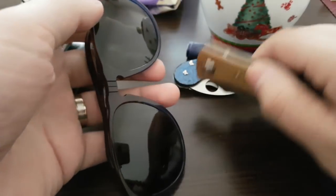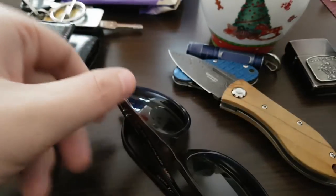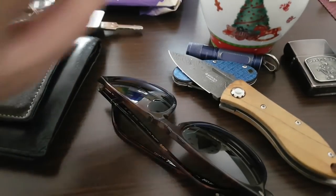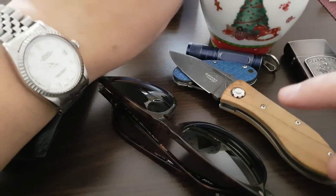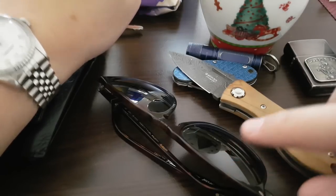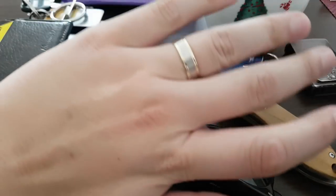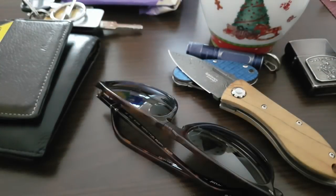So this was my fancy schmancy EDC. This is my nicest stuff I have here, guys. Sometimes I feel cool, like you have a super nice Damascus blade with olive wood handles. I have Purcell sunglasses, handmade. I have a Rolex Datejust, and she put a ring on it now. So now I'm a married man, and if you are on the fence about doing it, I will say just go for it.